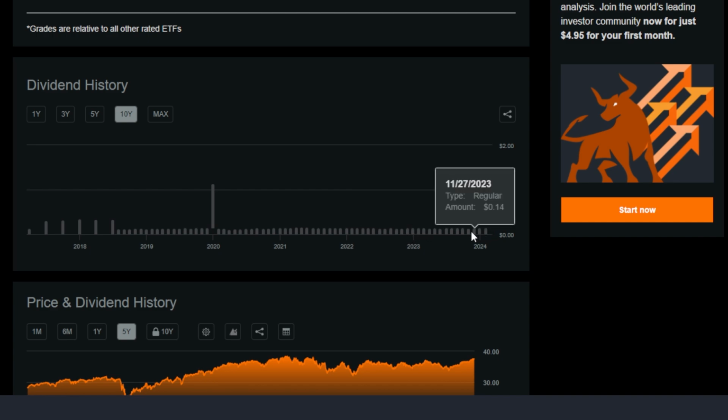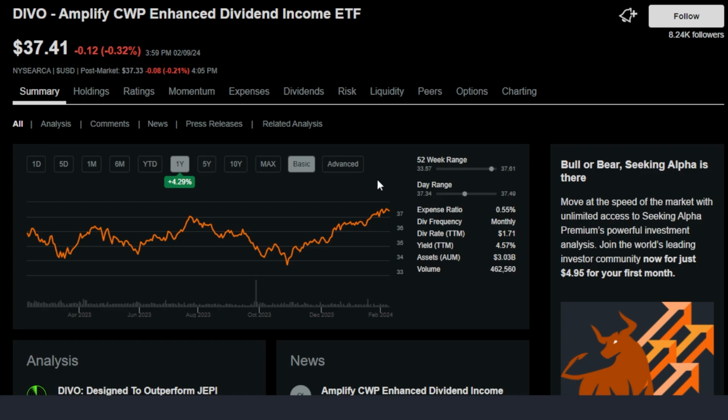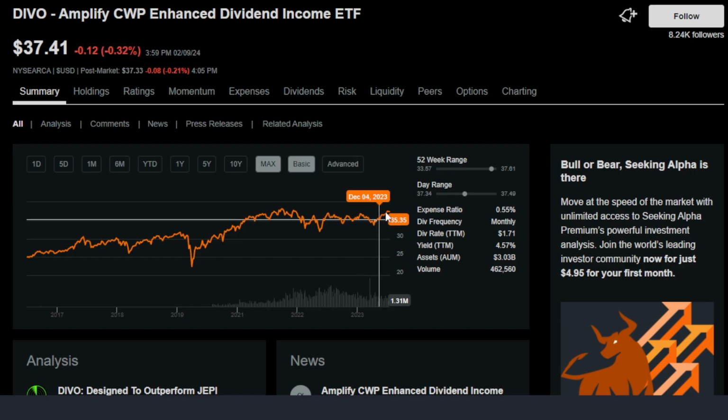Now, because of DIVO's overall strategy, it's not necessarily going to have that much dividend growth, and I'm not really expecting it to long term. But that being said, if DIVO can consistently go up, say 4, 5, 6% per year as far as ETF price, and offer a starting yield of around 4 or 5%, depending on where you buy DIVO, then for a relatively risk-averse investor like myself, I think DIVO is a perfect addition for a long-term portfolio.